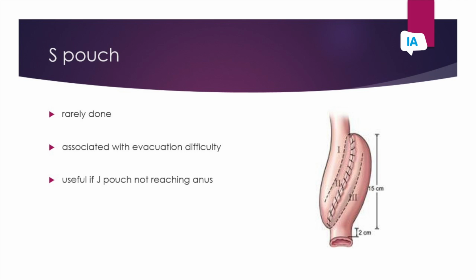We still occasionally use this. So if we've got somebody where a J pouch is struggling to reach down to the anus, if we flip and do an S pouch, it can actually give us an extra couple of centimeters of reach. So if a pouch is almost there, but it's just going to be under too much tension to do safely, we can do an S pouch. And I've had to do that a couple of times.